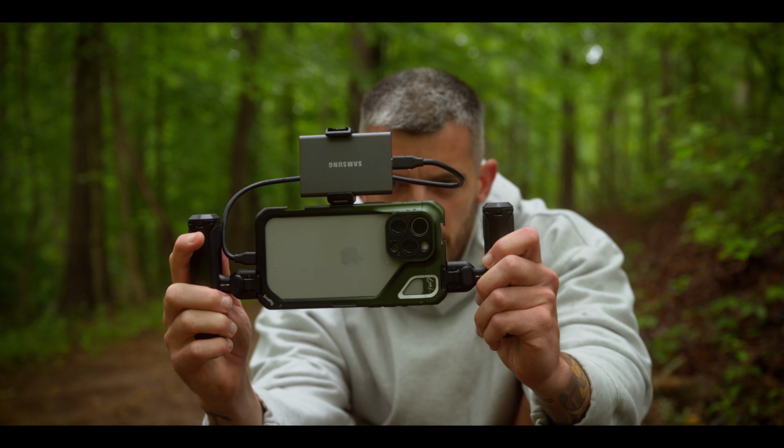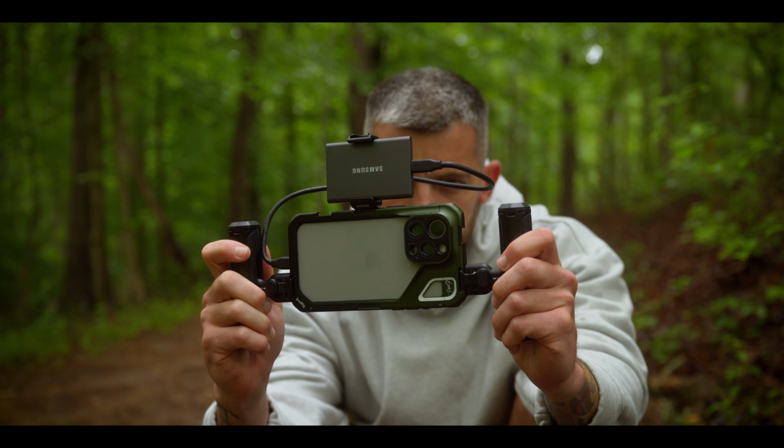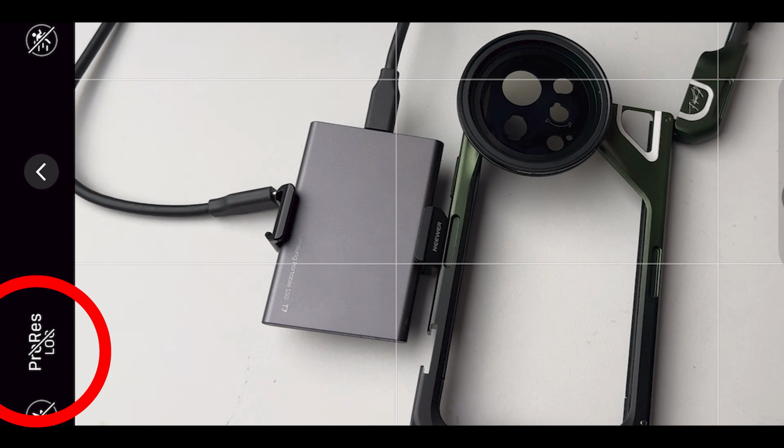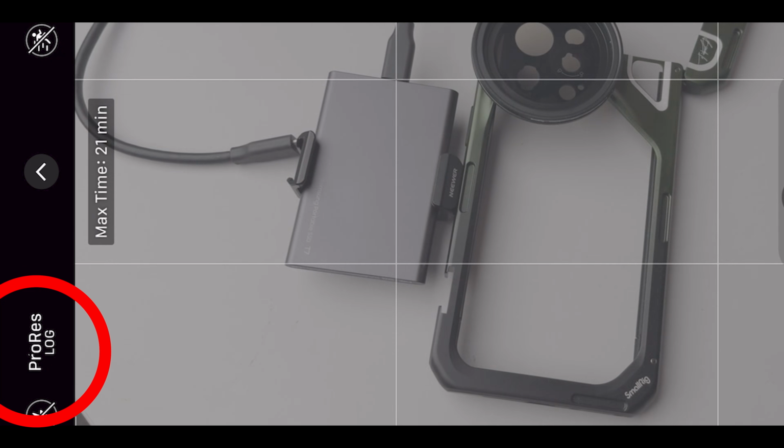Now, the first thing I want to talk about is the gear that I use to turn my iPhone into this cinema rig. Realistically, you don't need any special equipment to take advantage of all the pro features with your iPhone in video. All you have to do is turn on ProRes Log and you have the ability to capture this log picture profile directly into your iPhone.